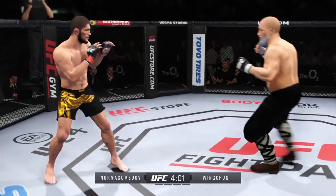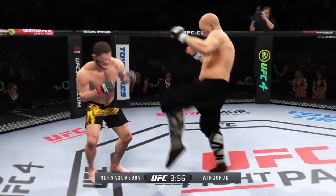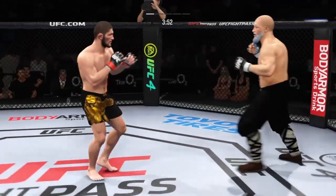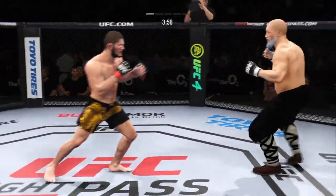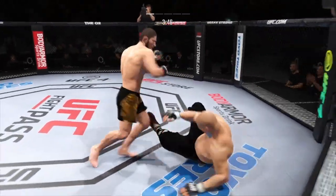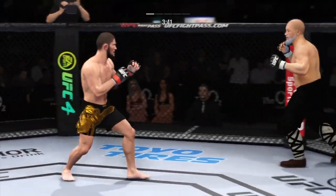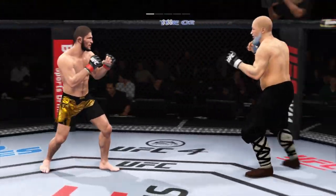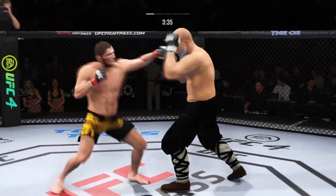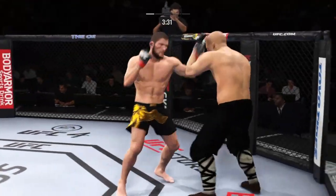Ooh, blocks the shot. Oh, caught him with a head kick. That at least partially landed. Oh my goodness, he got kicked in the head and he's still standing. Look at him whip his hip into that kick. It's very tricky when he throws that body kick. What a punch.